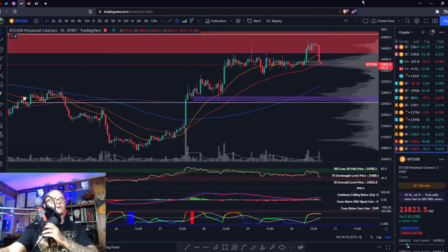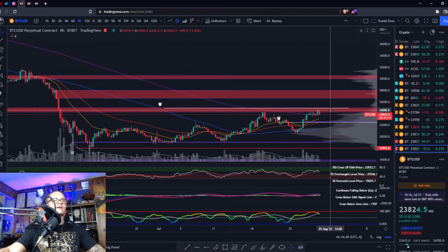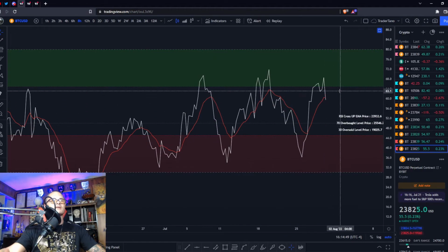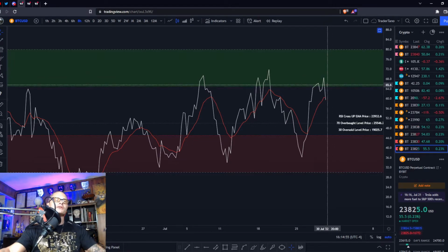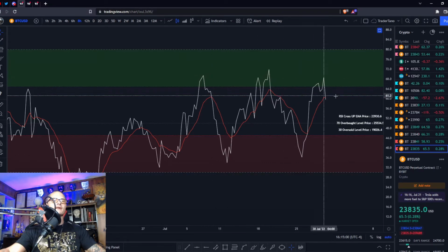So here we have Bitcoin on Bybit on the 8 hour. As you can see, we made a higher high once again. So we are operating on higher highs, higher lows still. Bouncing off this well, looks like we could be trying to cross the signal line, but we did get rejected from the bullish control zone once again, finding high resistance on this level right here.